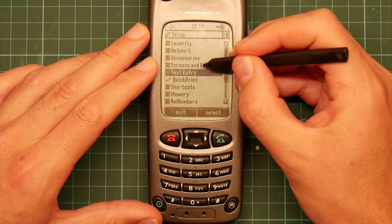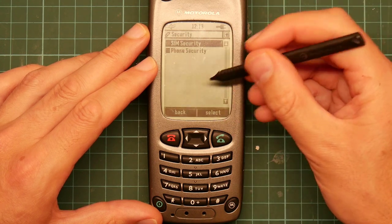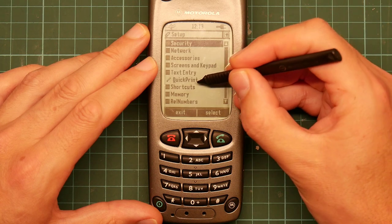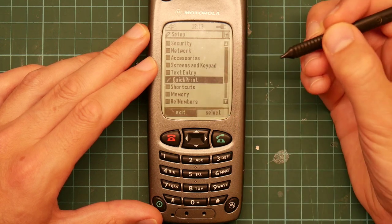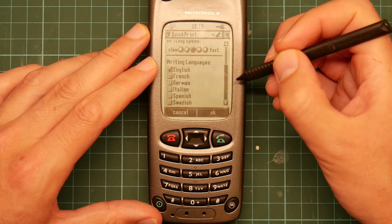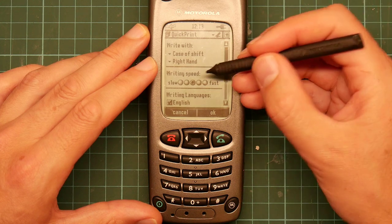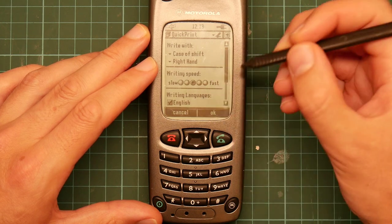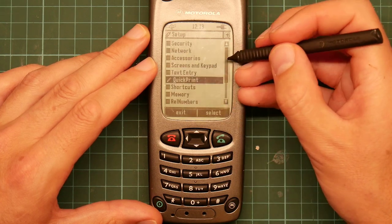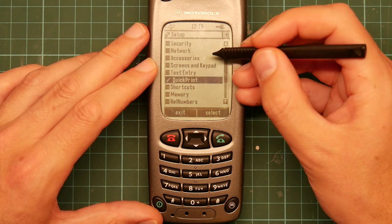What have we got here? Security is probably a password. Yeah. I won't set that because it's probably impossible to break. Quick print. Quick print is clearly definitely not Palm's graffiti. Yeah. Of course, Palm's graffiti then turned out to be not Palm's graffiti for other reasons, but anyway.